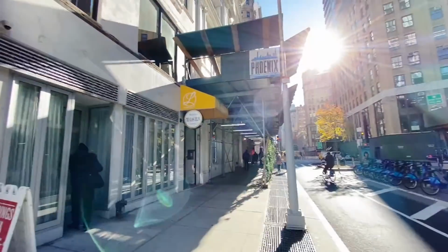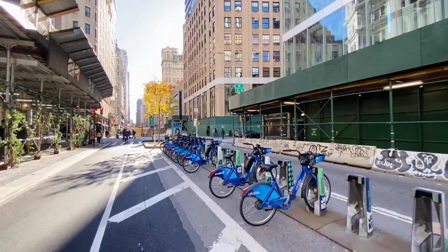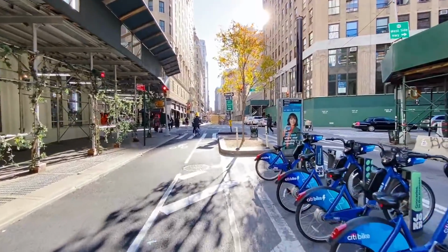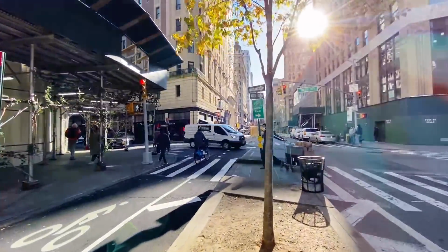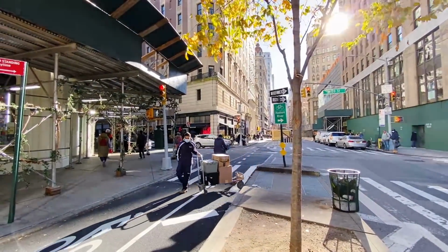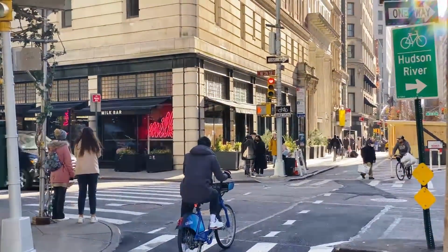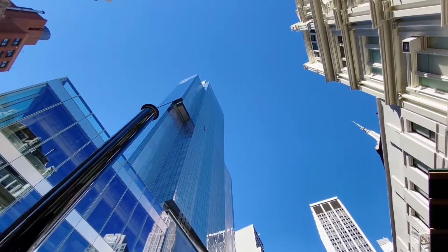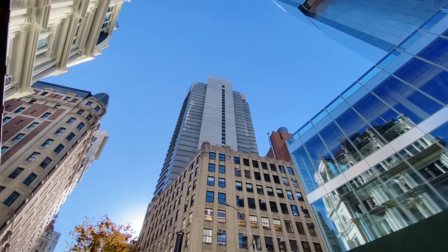Oh, so milk is right here. I should have shown more of the front. Let me show you a little bit more because I forgot to show you. Right here, milk. There we go. That's the place I just went. Beautiful NoMad, surrounded by skyscrapers, which I'll show over here. New skyscrapers being built. It's a little bit out of view right now.